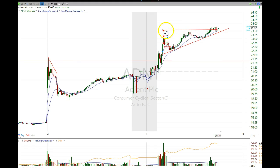It adds $1.50, and we just about catch the very top of the trade. Now, the second pattern we're looking at is what we call the ABCD pattern. So when it pops up like this, that becomes A, it pulls back, this is B.